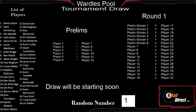Right, let's start with a quick rundown of some of these players. We've got Davy Glynn coming in at number 1. Strong contender after recent performances, winning the 100-man competition at Wardles. He'll be hoping to start well in his own backyard. Kane Armstrong at number 2, a player I've not seen play myself, but from those who I've spoken to, he'll be fancying his chances here.